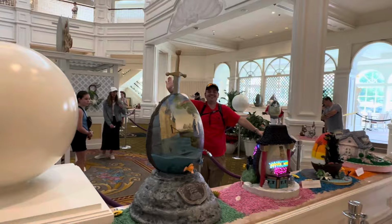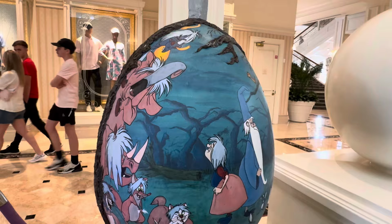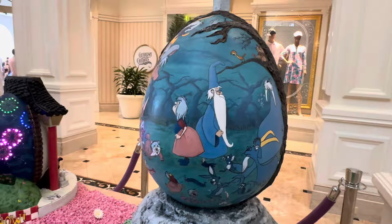So let's look here at the back of this. They even have the wizard duel on the other side. Oh, that's so cool, with all the animals they turn into. Oh, yeah. Look at the other side of the Sword and the Stone. Very awesome. That egg had to take many, many hours to do. What do you think? I'm going to say probably three weeks. Longer.